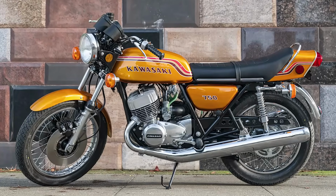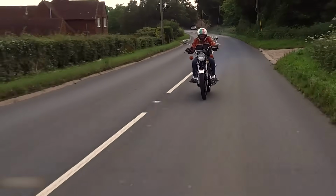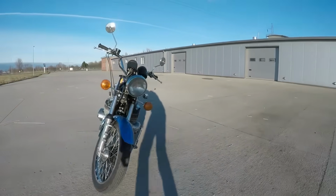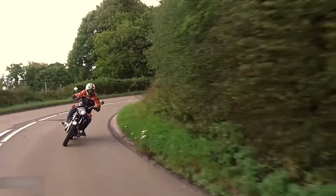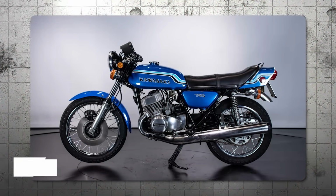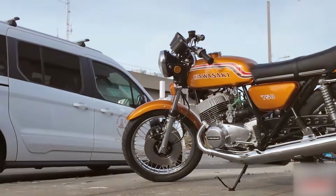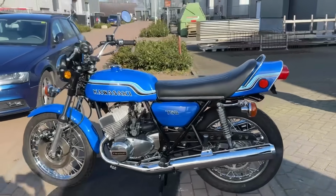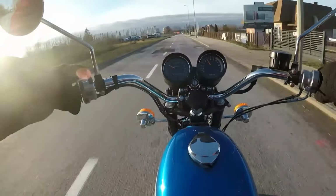Handling was raw and unpredictable, especially at high speeds, but that only added to the bike's legend. It wasn't about comfort or smoothness, it was about adrenaline. It was about hearing that distinctive two-stroke scream and knowing you were sitting on something truly wild. Originally priced under $2,000, the H2 quickly developed a cult following. Today, clean examples often sell for more than $30,000, celebrated as a piece of high-octane history. It was fast, it was loud, and it was dangerous.